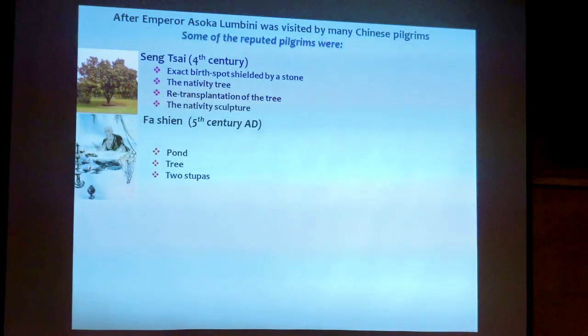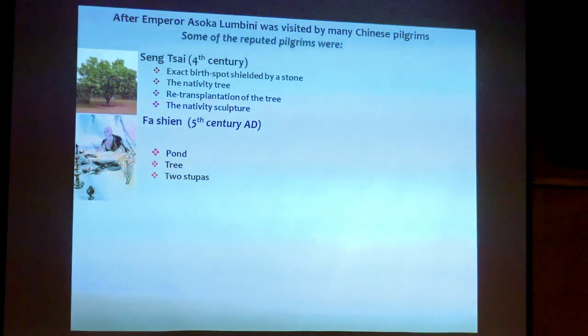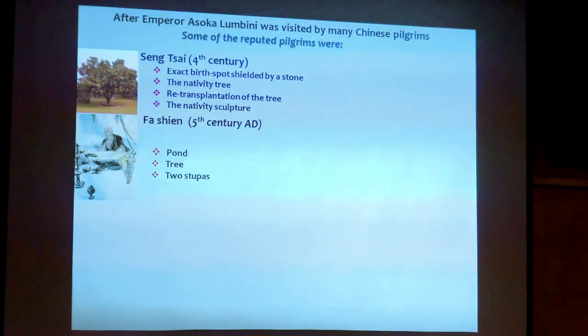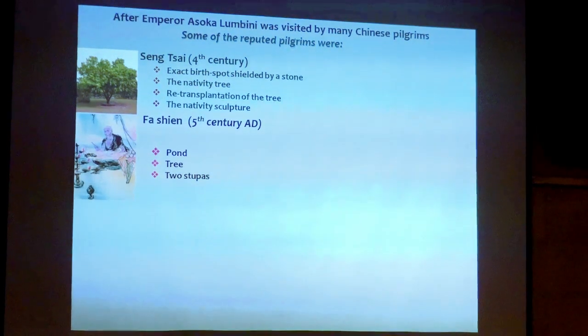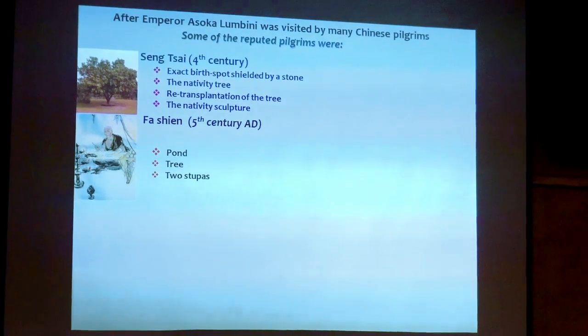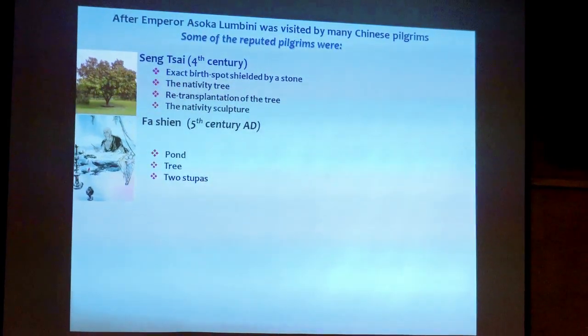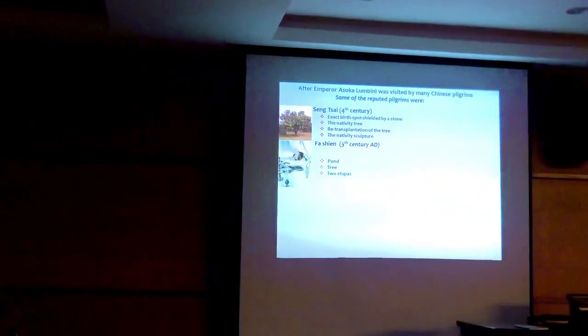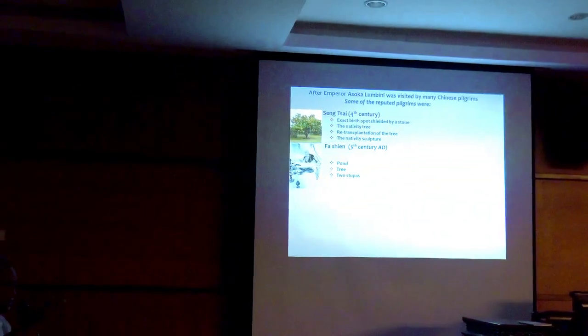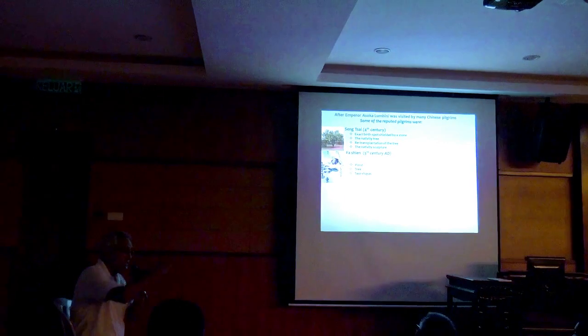Then in the 5th century AD, another Chinese pilgrim called Faxian. And Faxian mentioned that I came to Lumbini. I saw the pond where the mother of Buddha took a bath before giving birth to the Buddha. From this pond to the tree, which the mother of Buddha gripped, it is 20 steps. From the pond to the tree is 20 steps.